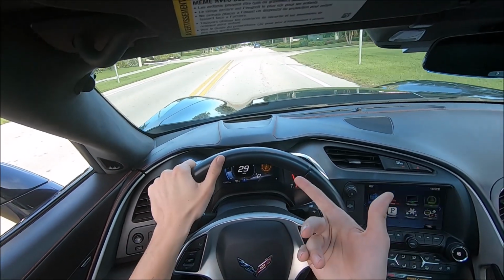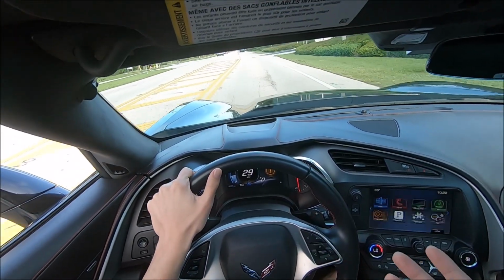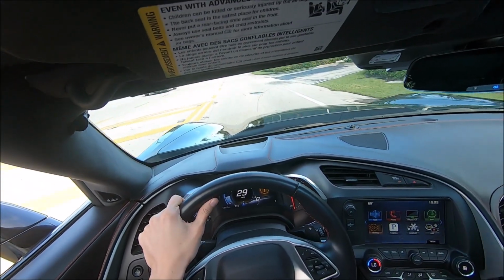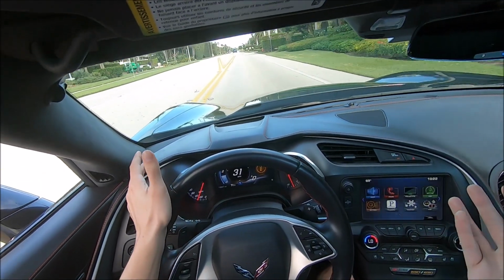This thing shows you the speed limit, so that's kind of cool. But it says 35, and I just saw a sign that said 25. But up there it says 35. So I'm guessing it's 35.